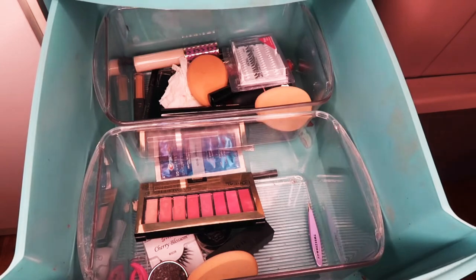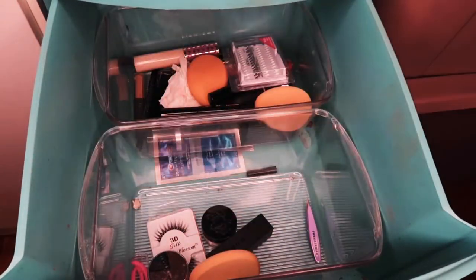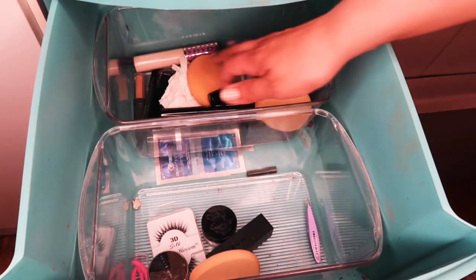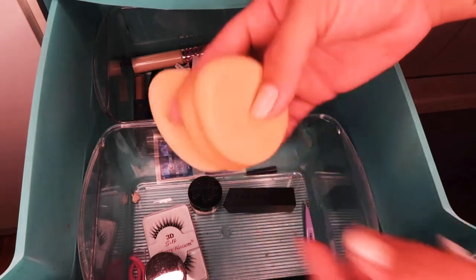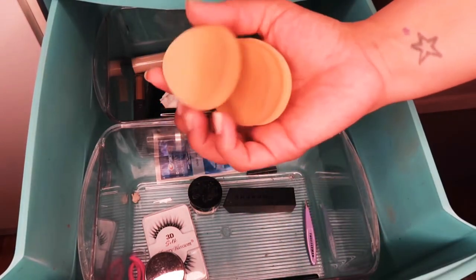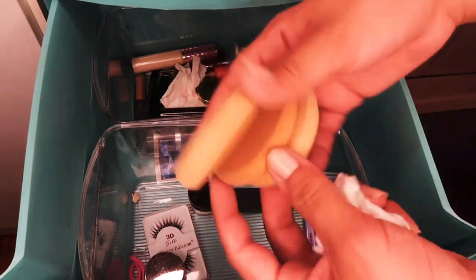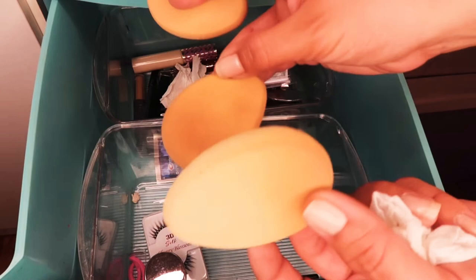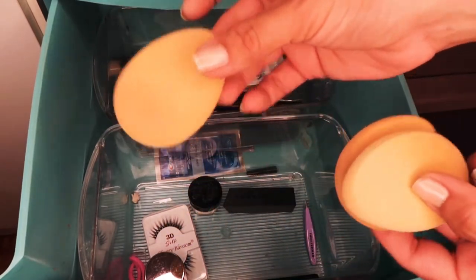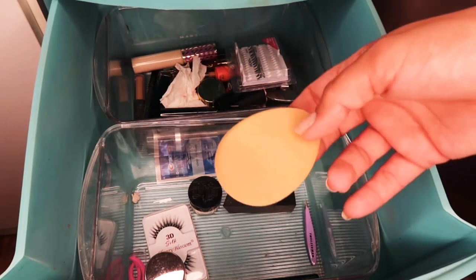This is garbage. I don't know why I'm holding on to it. These I've had for a long time. I'm just going to get rid of them. They're just a mix. And to be honest, I can't find two. I don't know if I want to keep these Laura Mercier sponges that I got from... This one actually looks really, really clean. This looks bad. This one I'm going to keep and soak and face wash and all that good stuff.